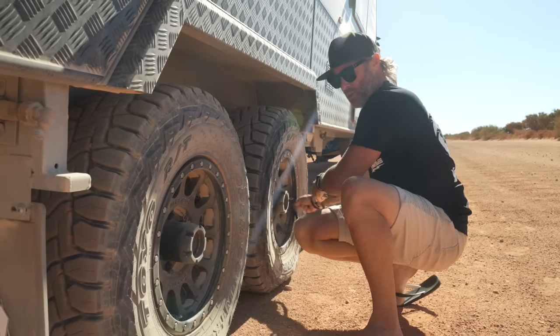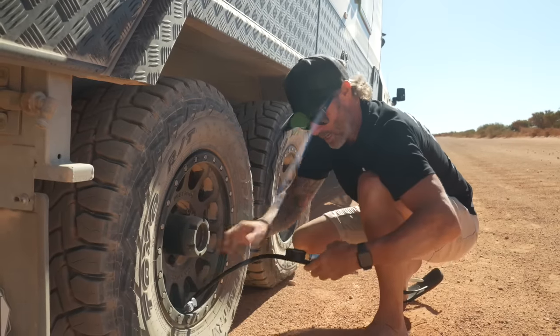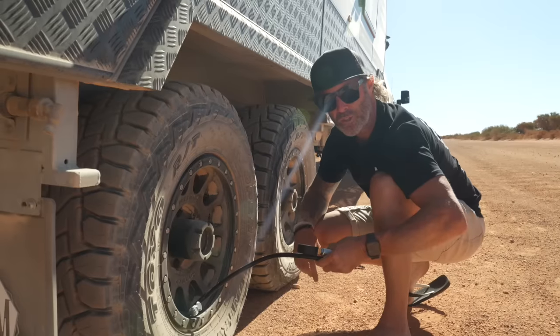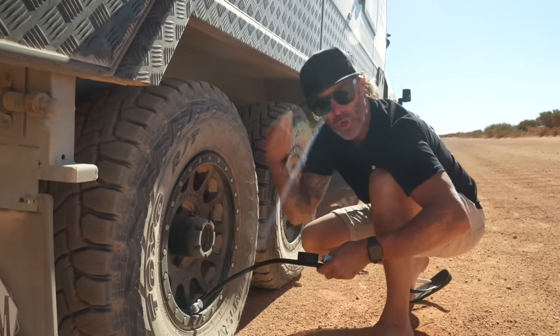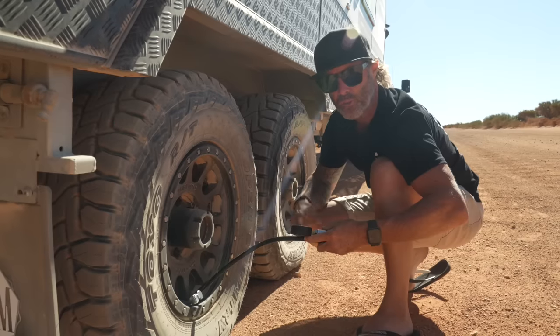Yeah, and about 32 there, so that's about right. I might just dump a tiny bit more out. I'll put them down to about 32, keep them about even. And then once I'm inside with that trailering app on the Silverado, these sensors are hooked into my car system, so I can keep an eye on the temperatures of the tyres as well as the pressures.